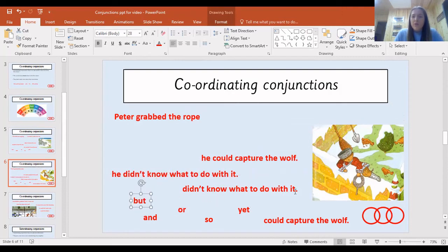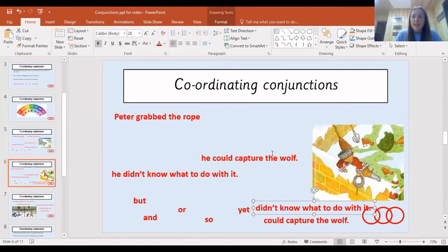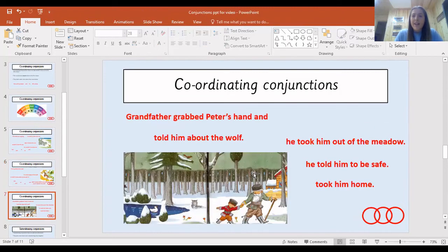Didn't know what to do with it. Oh, well, that doesn't make sense on its own. It hasn't got a pronoun in. So we've only been able to make 2 sentences again. Peter grabbed the rope so he could capture the wolf. And we made Peter grabbed the rope, but he didn't know what to do with it. Let's have one more go.